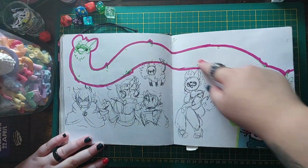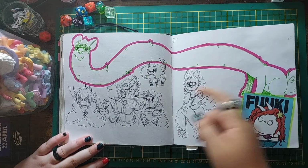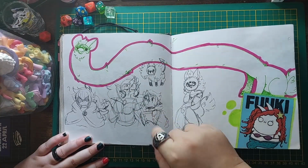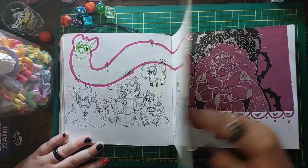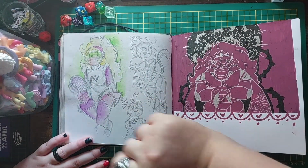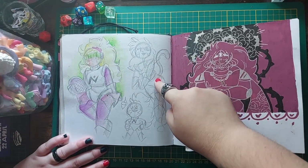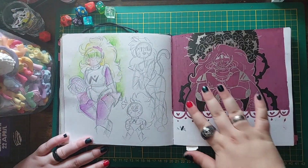That's a very long Furby. I think I drew this on the train back home. There's Raleigh without the hood. Calliope and Taro, Kikurage, and a random Furby girly. This is my Branch OC Cammy, another Cammy, and I was looking through this book earlier. I have no idea who this is. I have no idea who this is.